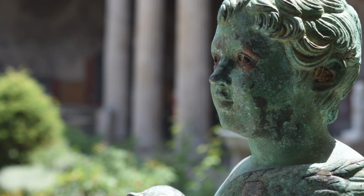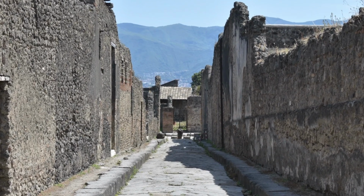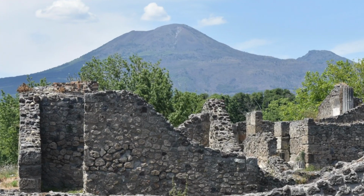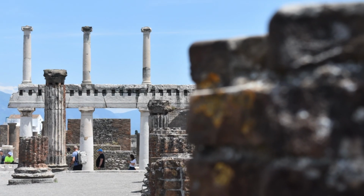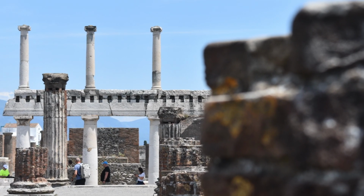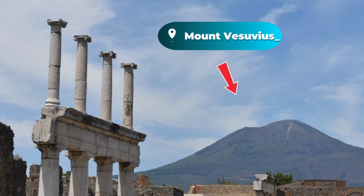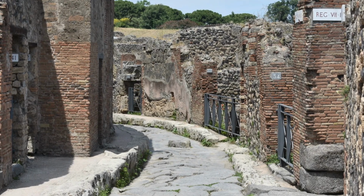Pompeii is one of those places that truly lives up to the hype. Walking the same streets that Romans once did nearly 2 millennia ago is an unforgettable experience, and it's incredible to see how much of their world has survived beneath the volcanic ash. If you're visiting Naples, the Amalfi Coast, Salerno, by cruise or by land, I highly recommend making time for this remarkable journey into history.